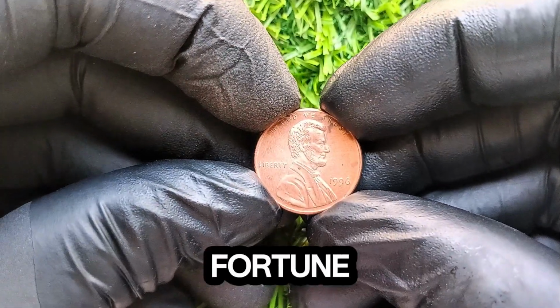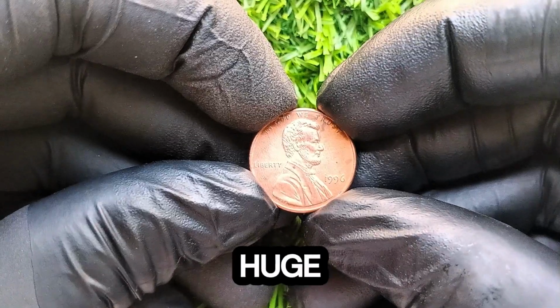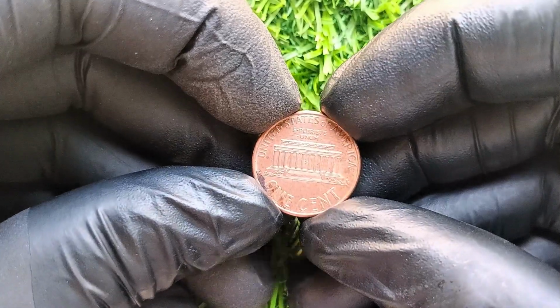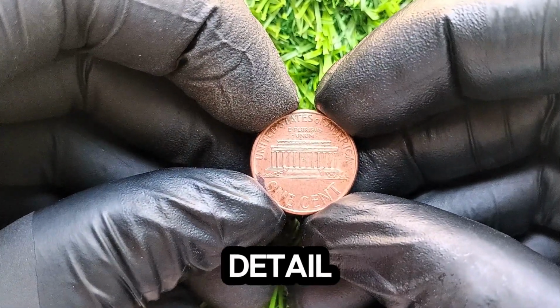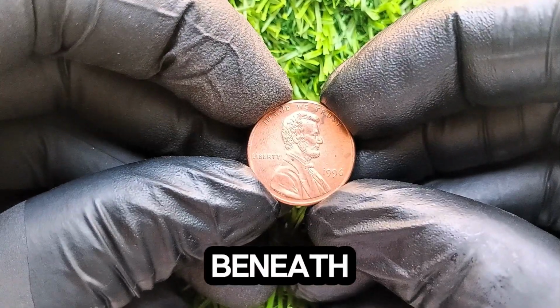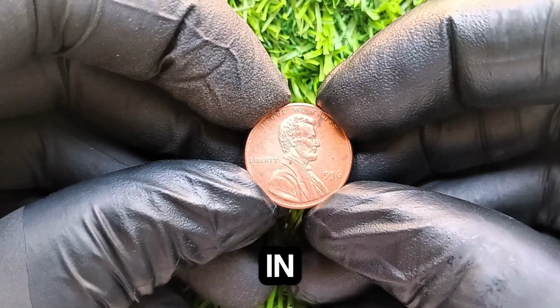When the U.S. Mint produced pennies in 1996, it struck them in huge numbers across its Philadelphia, Denver, and San Francisco facilities, yet what makes this coin extraordinary is a striking anomaly in its mint mark, a detail overlooked by millions of everyday users. The letter beneath Lincoln's portrait held the key, separating this 1 cent from countless billions in circulation.